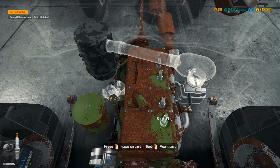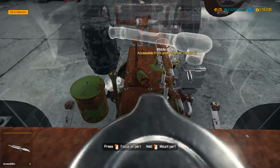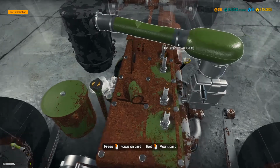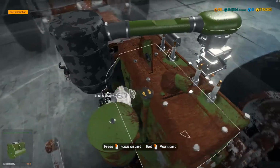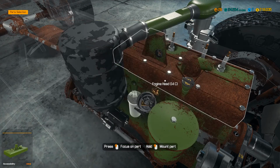The goal here is just to kind of try and get it running. That's what we're working on right now. Let's get the thing running. Then we can throw it on the rack, and we'll get it taken care of.